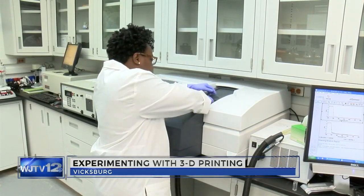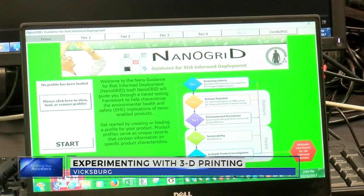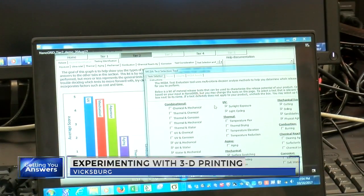Dr. Kennedy has also helped create special kinds of software for consumers, software that will help educate consumers on how to properly handle different types of 3D printed items.